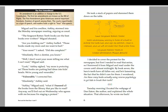"Look," Ashley sighed. "My mom is protecting us. Those books are putting bad ideas into kids' heads. We're young and vulnerable." "Vulnerable," I corrected her. "Absolutely," Ashley said. "Ashley," McGill said, "what if I banned all the books from the library that you like to read? Anyway, we'll find out on Wednesday who agrees with me because I'm staging a protest." He took the stack of papers and slammed them down on the table.